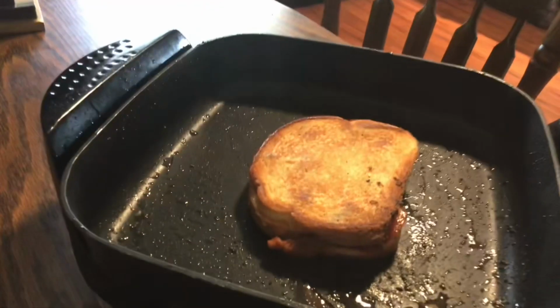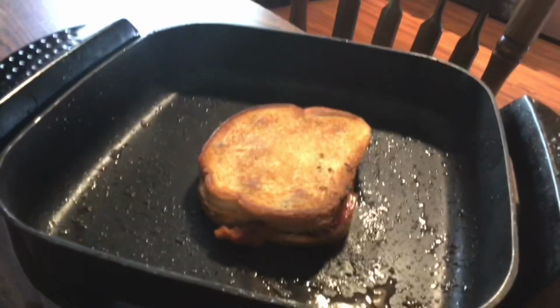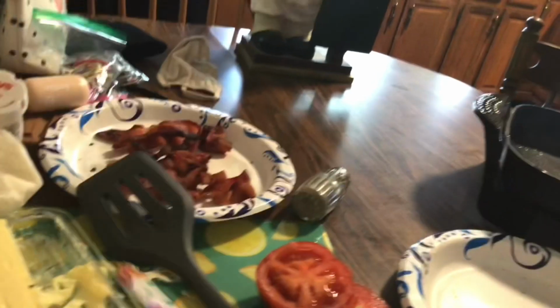All right, guys, look at that. Let me clean my camera off. There we go, guys, I cleaned my camera off. So look, see, it's getting nice and crispy. And like I said, I'm going to watch it because I don't want the other side to burn. I don't want it to get really, really crispy. So, there's the spatula.